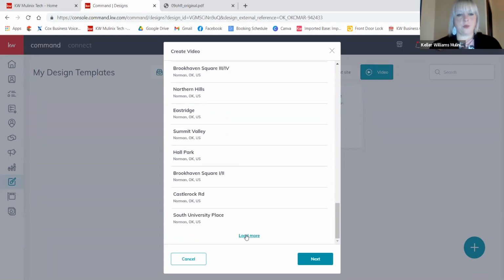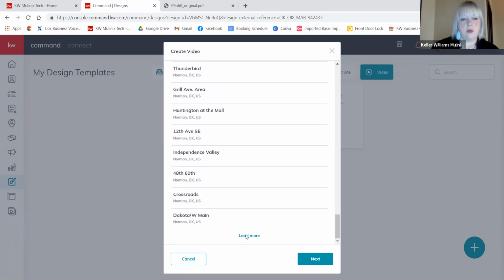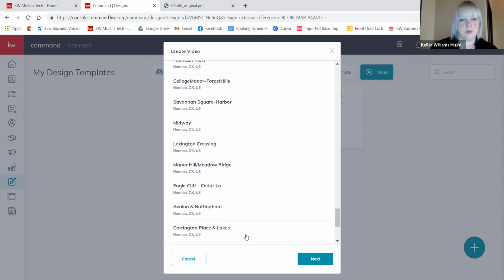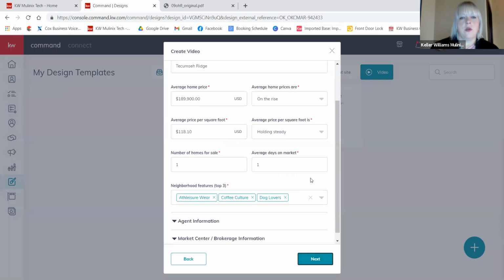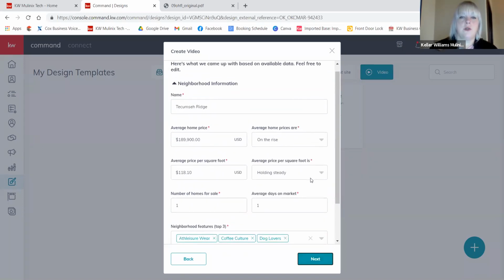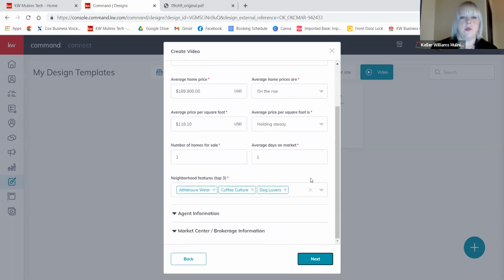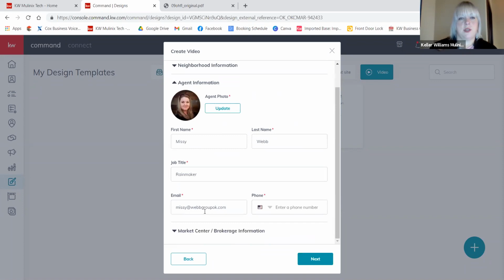Then Haven. We'll just pick this guy. And this is automatically going to pull information from MLS data, average home price, what's happening in the market, your neighborhood features. Here you can go in here and edit those if you know them to be different, or if it doesn't give you all of your information.